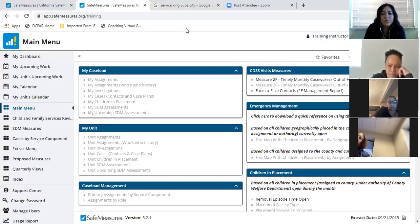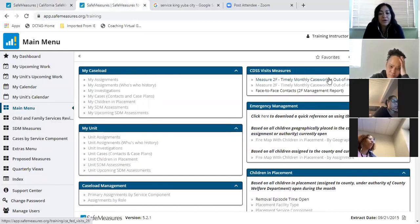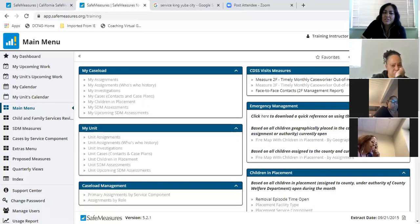Yeah, so you should be able to see your name on the top right hand corner. It should say Michelle Wright, right? Okay. And immediately to the right of that, is there a little speaking bubble that says contact us? Yep. That's the one. That is the Safe Measures Developers Help Desk. You're going to contact them when you've already tried fixing the error in CWS CMS and you've let the batch process run and it's still not showing up correctly in Safe Measures, because that means there's either a glitch or something going on with their database that they need to fix. Nobody in Sacramento has the right to go in there and fix anything. Did that make sense? Okay. And then immediately to the right of contact us is the logout, which is self-explanatory.